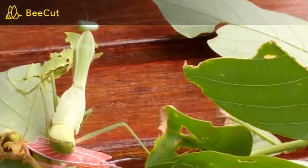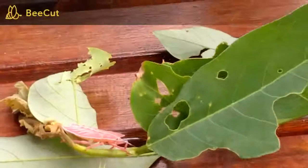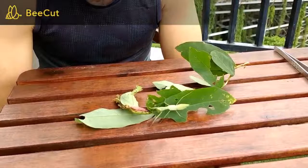I don't know if you can see this one, but with my finger movement, he or she is reacting, you know. Now he changed the direction. People are scared of them because, I agree, they look a little bit creepy, but if you know them, they are really cool animals, really cool insects. The more you learn about them, the more you fall in love with them.